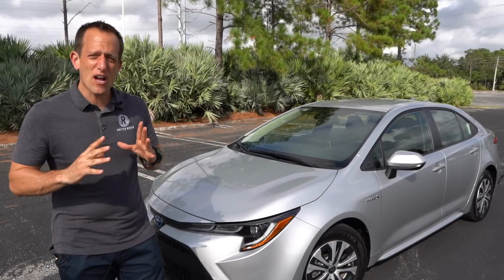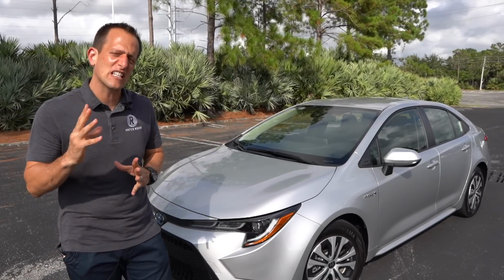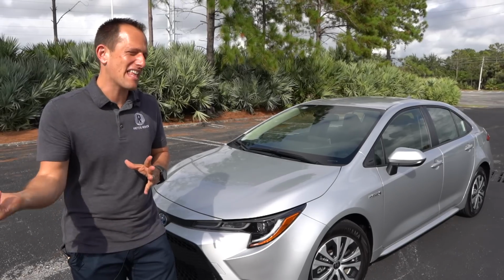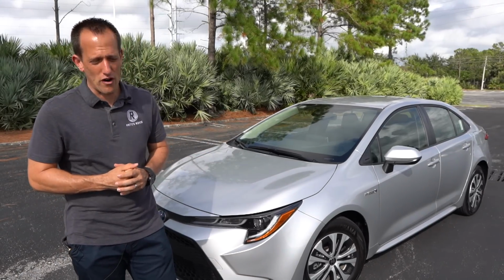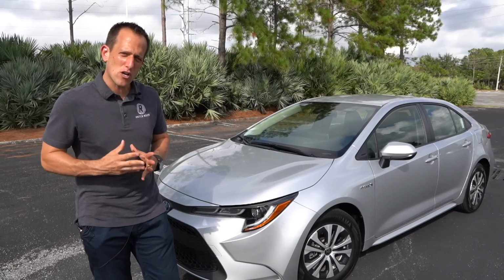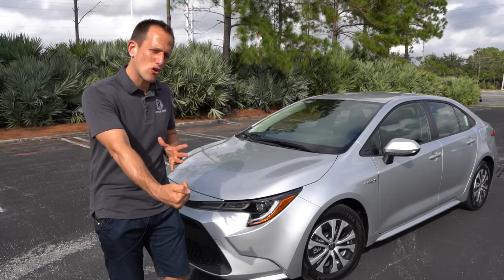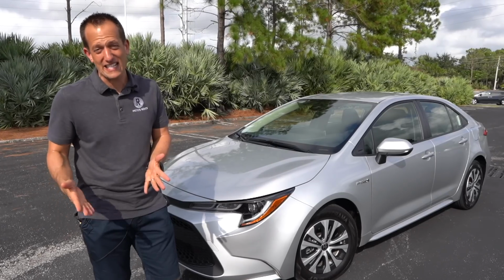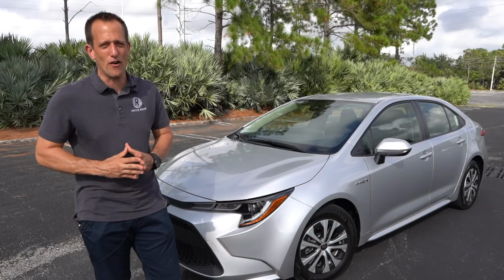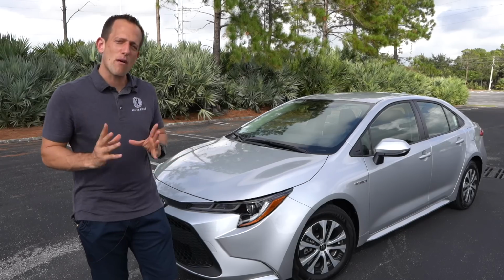Toyota itself did not start selling cars until the late 1950s, and that was all the way on the other coast. We're here, obviously, in Florida. With this 2020 Corolla Hybrid, it's now asserting itself. Toyota is now asserting the Corolla to go up against the Honda Insight. That's the main competitor, and it's doing it in a very interesting way.